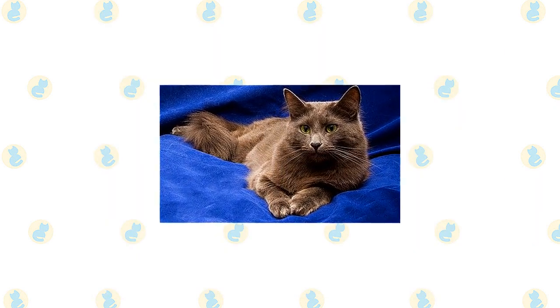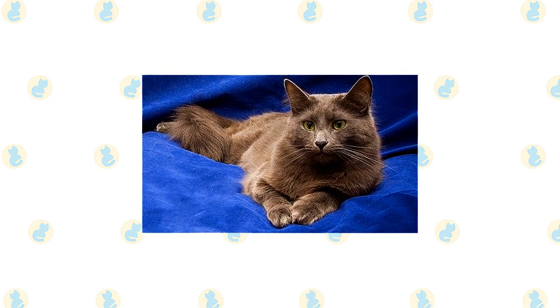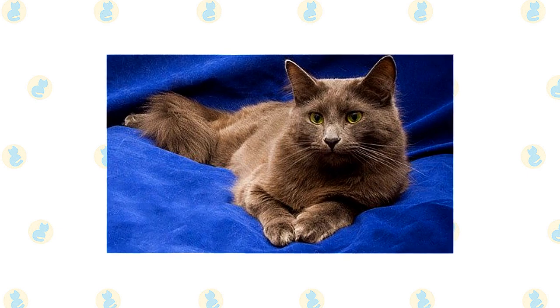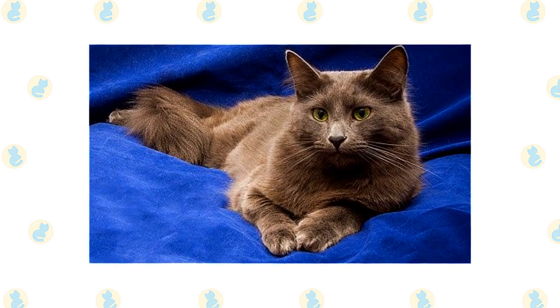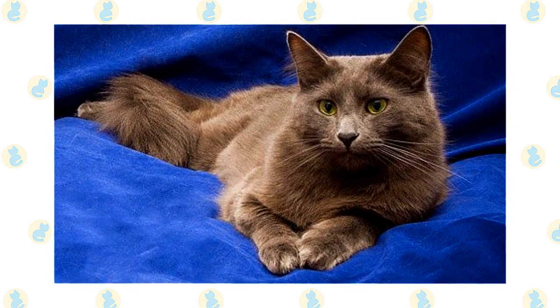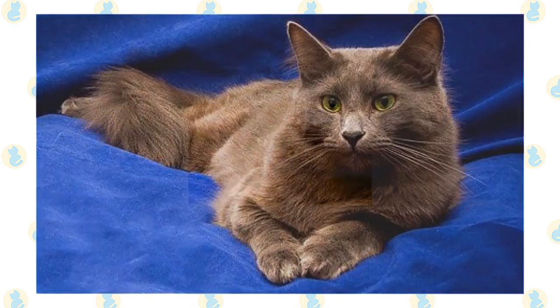The Nebelung has a reputation as a gentle, quiet cat, somewhat shy, but don't get the wrong idea. This cat may have a reserved nature, but they love to play, being especially fond of retrieving and enjoy jumping or climbing to high places where they can study people and situations at their leisure before making up their mind about whether they want to get involved.